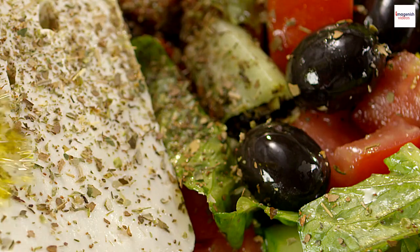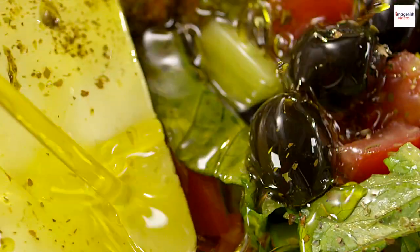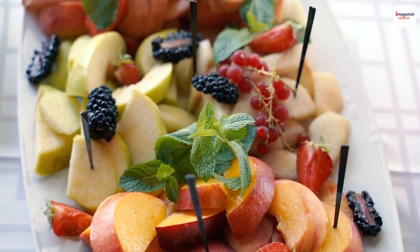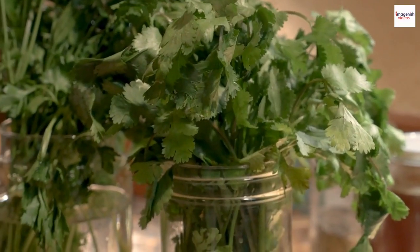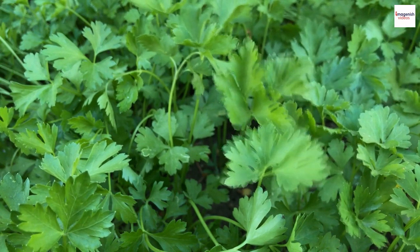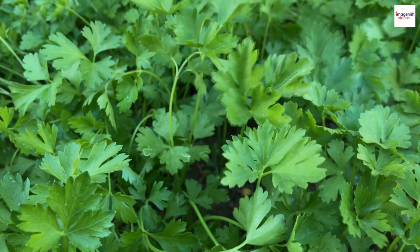For that authentic Greek flavor, use high-quality Greek olive oil. It adds a distinctive richness and fruitiness to your dish. Fresh herbs are the heart and soul of this dish. Don't compromise on the freshness of your mint and parsley. It truly makes a difference.